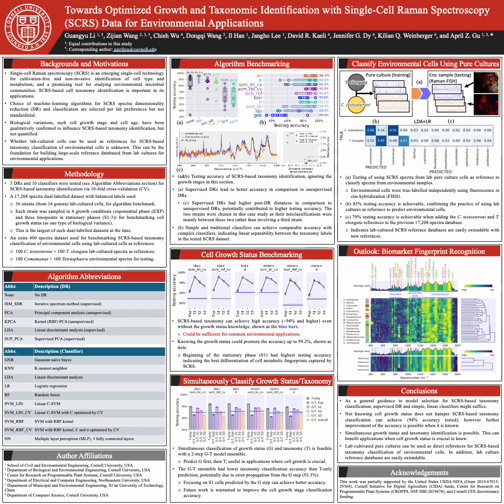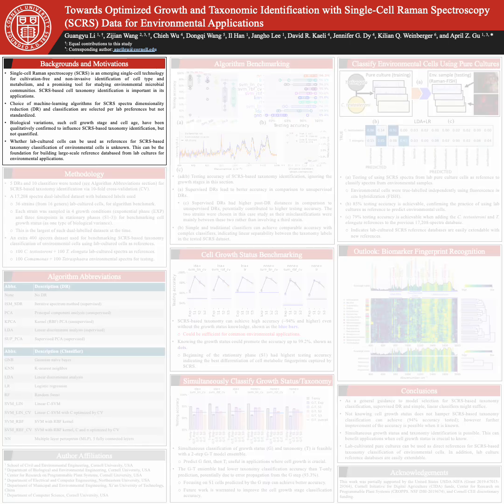Hello everyone. Today, I'm happy to share our research titled Towards Optimized Growth and Taxonomic Identification with Single-Cell Raman Spectroscopy Data for Environmental Applications. Single-cell Raman spectroscopy, or SCRS, is an emerging tool that has been used by a lot of microbial studies. It is cultivation-free and non-invasive, meaning that it is very suitable for environmental applications because no isolates of related strains were required before such investigation.